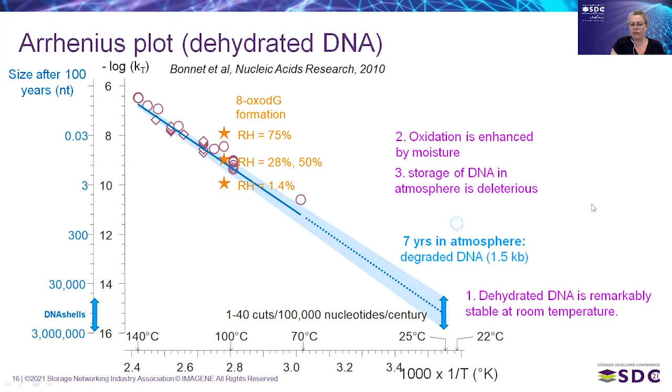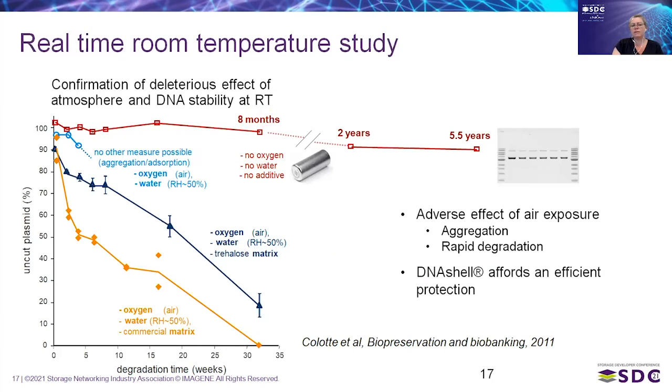So our hypothesis here was that DNAshell would be able to protect DNA for very long periods of time at room temperature. And once the technology was fully developed, we were able to confirm this in a real-time study at room temperature.